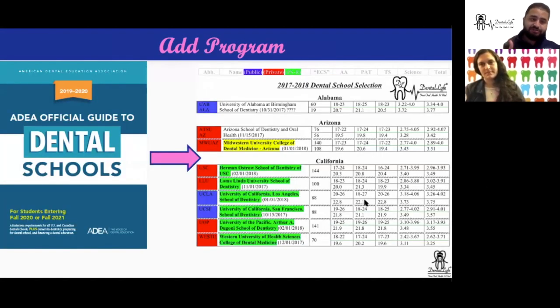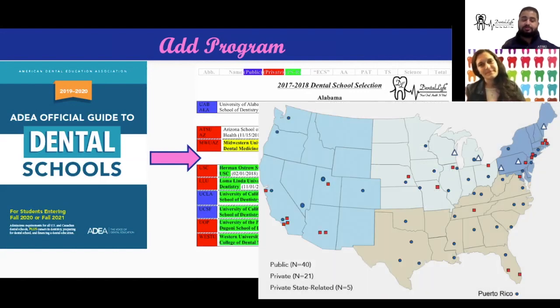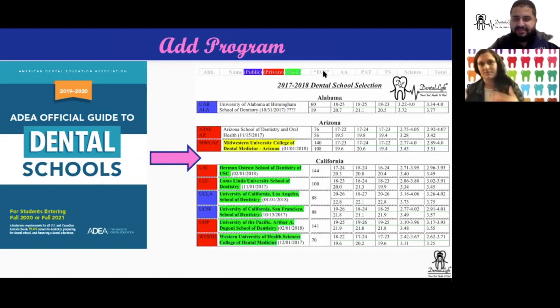This is a book that I mentioned, ADEA's Official Guide to Dental Schools. So I use this book to basically create this document right here. So here I have an abbreviation for the school's name, the name, whether it's public, private, or private state related. It's basically an in-betweener. ECS, its estimated class size, academic average, perceptual ability, total science, my science GPA, and the total GPA.